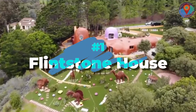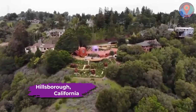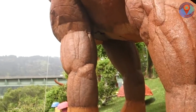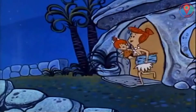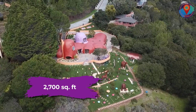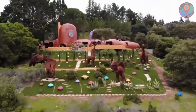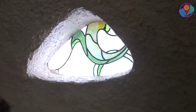Number one, Flintstone House. In a hilly community in Hillsborough, California, lies a bizarre residence that sticks out like a sore dinosaur thumb. How can it not? Fans of the Flintstones would definitely have a gay old time when they see this 2,700 square foot home made up of red and purple domes and curving lines. The interior is also made to look like a cartoon home with custom cut windows and stone walls.